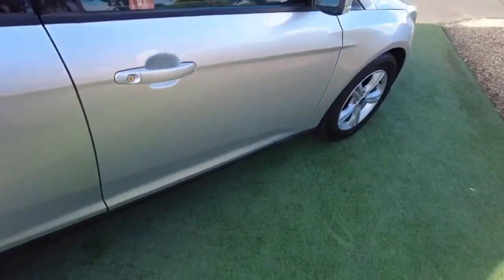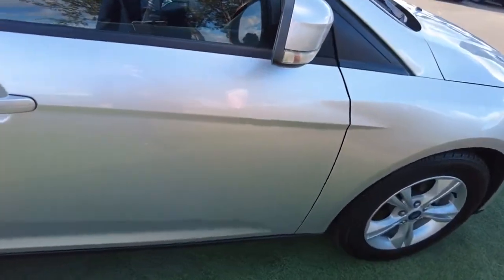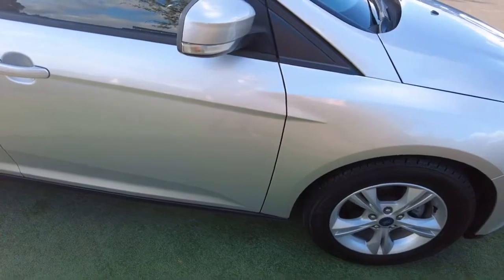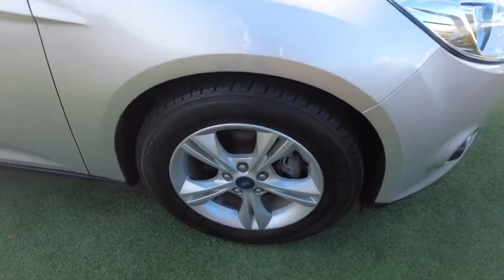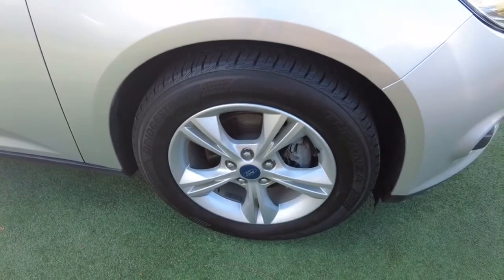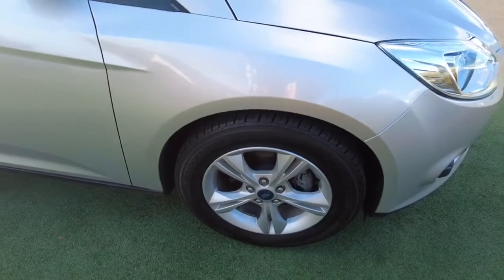Continuing through, this door itself is in very good order too. Very good condition paint-wise too. Some minor little marks, however, nothing out of the ordinary. Same with the quarter panel at the front, and also our rims. Again, this one actually has no gutter rash, which is very good. Tyres, very similar condition to the rest of the car, which is in amazing order.